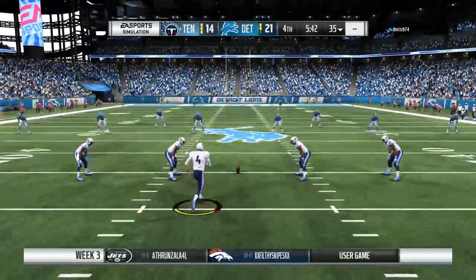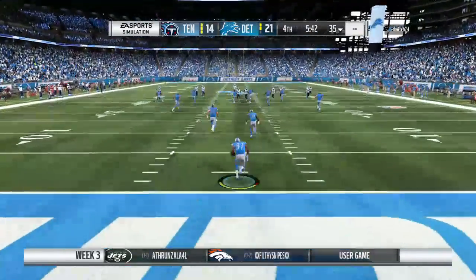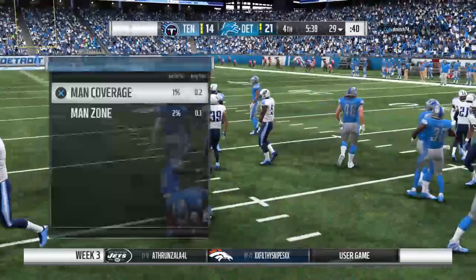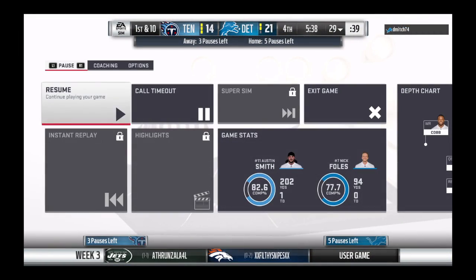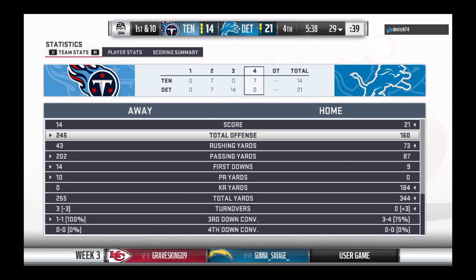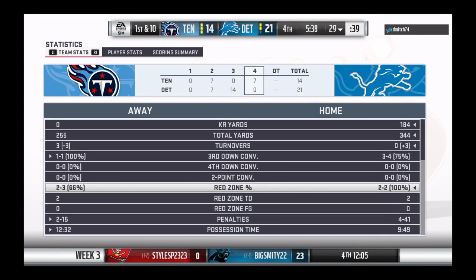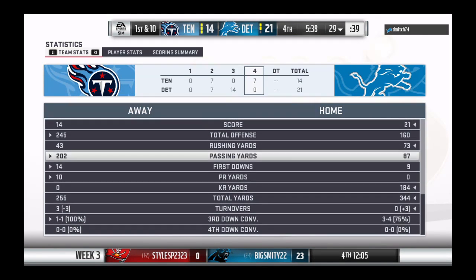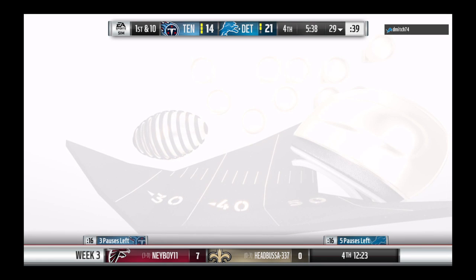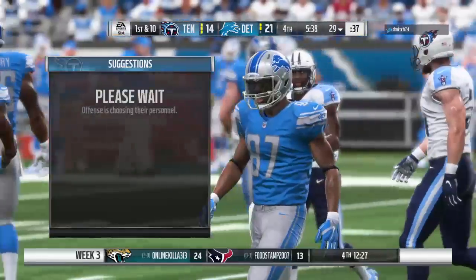Here's Hauschka now to kick it away. That'll be taken in the end zone. And a good return as he'll be stopped just shy of the... yard line. Here's the Detroit offense now as they head back out onto the field.